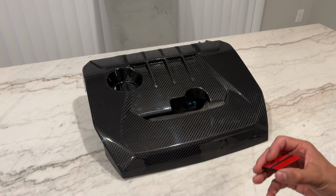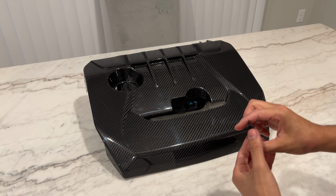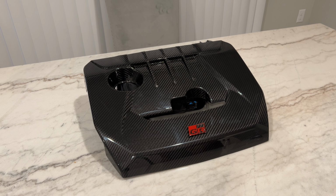And all I'm going to use is some 3M tape and go ahead and secure it on there. I went ahead and 3M taped it. I just got 2 strips and matched the back. So now that we got it peeled, now it's time for the hard part. And there we go. I think I'm happy with it.